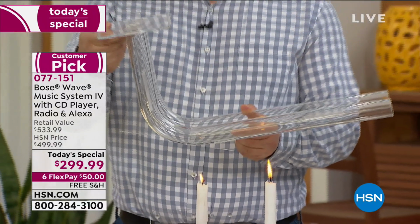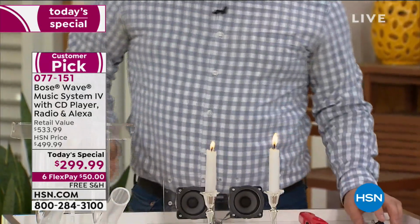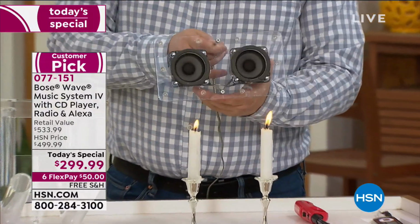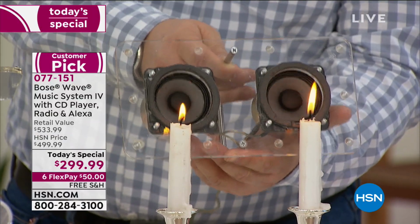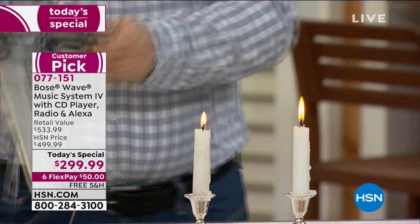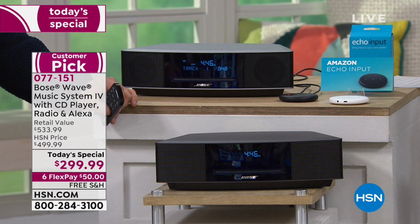But then I'm going to attach these twin tubes. These are representations of what you'd find inside the Bose Wave music system. That's our Waveguide chambers. And when I play music just through the speakers, mind you, and I hold it up to the flame, see they bounce a little bit because the sound is just passing directly through the flame. Now I'll attach the Waveguide, notice the sound change, and poof. Just like that. What we've done is take advantage of the natural acoustic properties of those chambers. We strengthen the sound, it naturally accelerates, and therefore gives us bigger and more powerful, bold, robust, beautiful sound that you would think was coming from a speaker system that was 5 times bigger. And you really do have to hear it to believe it.